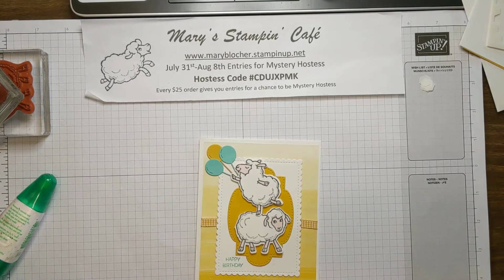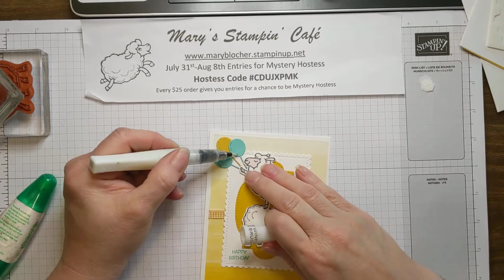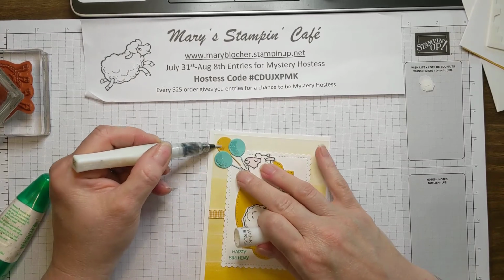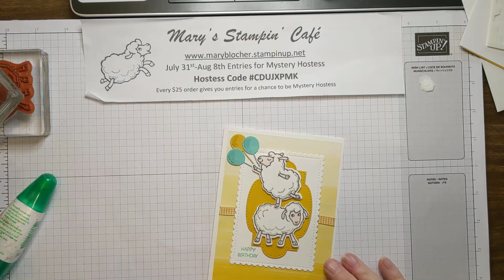So how cute is that, guys? It's coming along just great. I'm going to take a little bit of Wink of Stella, and I want to give my balloons a little life. So I'm just going to take and do that. Love it.